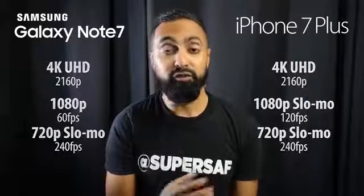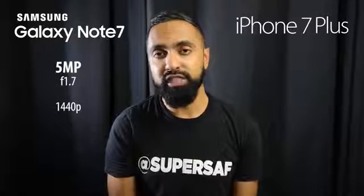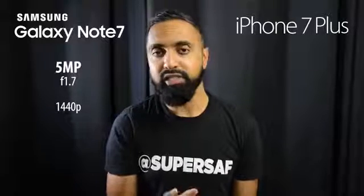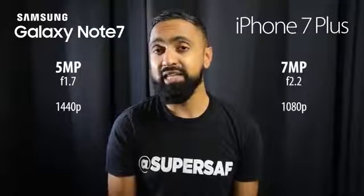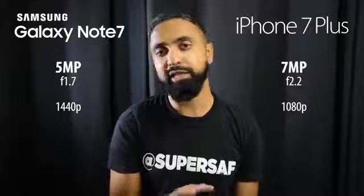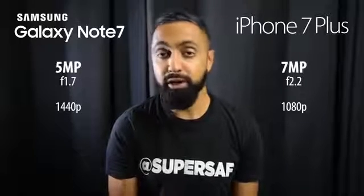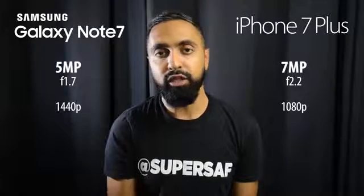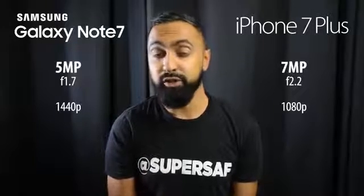Now in terms of the front-facing cameras, you've got 5 megapixels on the Note 7, an f1.7 aperture. Now this takes great selfies and it's quite wide angle as well. The iPhone 7 Plus this time actually has a 7 megapixel front-facing camera. This is something that I personally was not expecting. I thought Apple were going to stick to just 5 megapixels, but no, they've upped that resolution and you've got an f2.2 aperture. So we'll test these side by side to see which one produces better results.